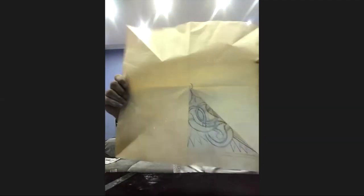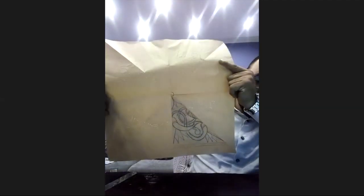After that, I use something like this to make holes on the outline, which I made with a pencil, to be like this. And I make the holes on the eighth of the paper, and after that, I make the design one-to-one, like this. So the design becomes fully holed.